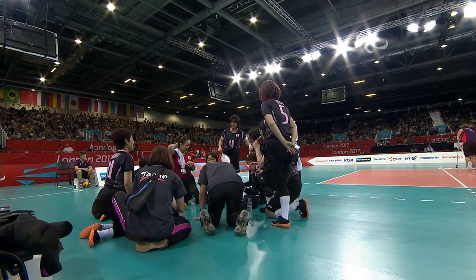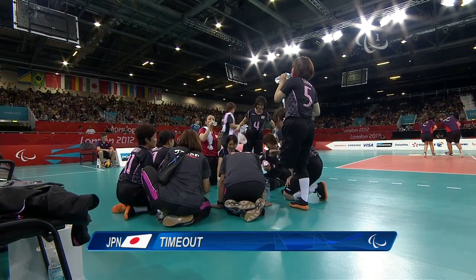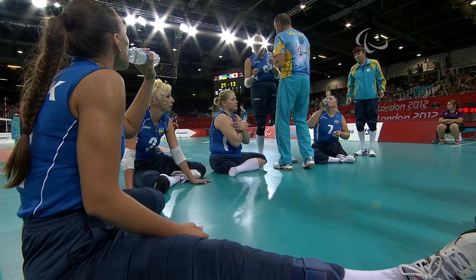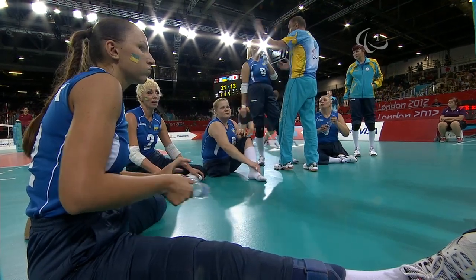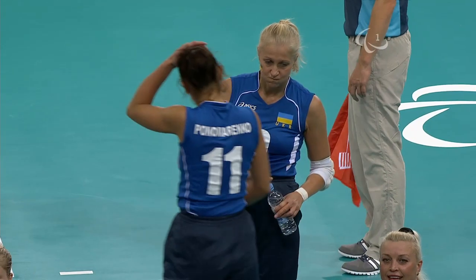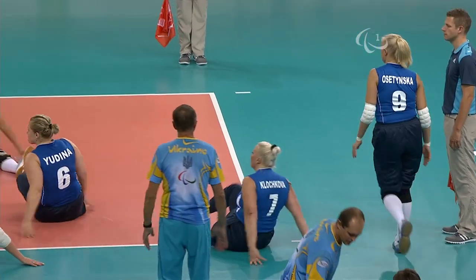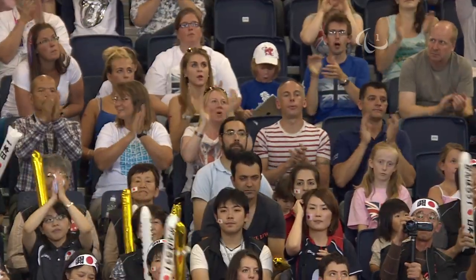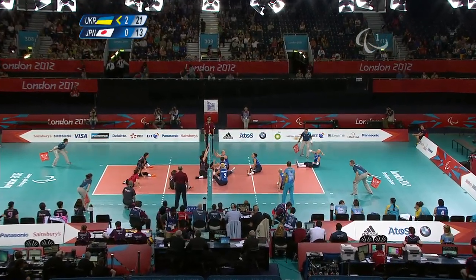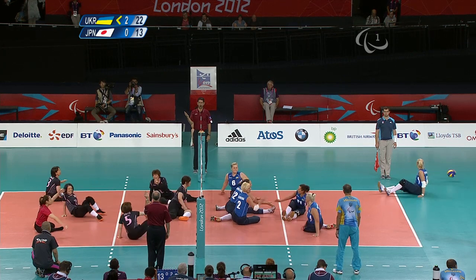Difficult to see where they can find a way back into this game now. Just found it so difficult to deal with the Ukrainian power, and the odd subtlety at times. And Ukraine look good to maybe eventually finish on the podium. They've got a real clinical look about them when it comes to their play around the net.